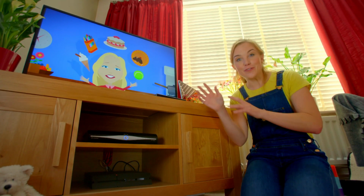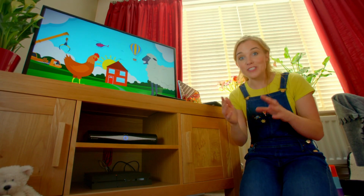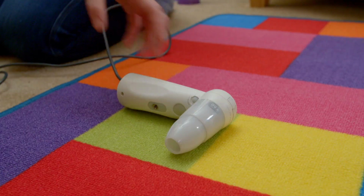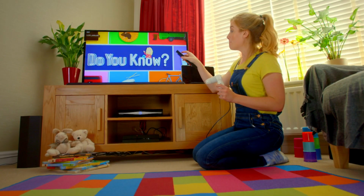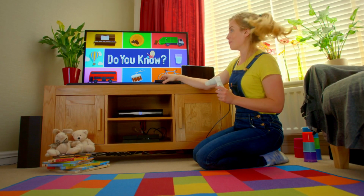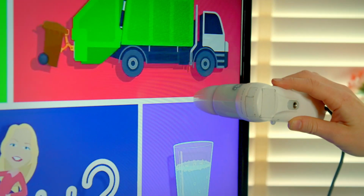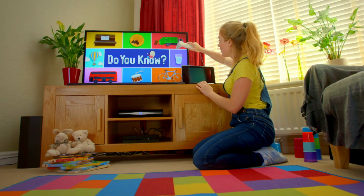You should never sit too close or try to see the television pixels yourself, so I've got my special microscopic camera to look closely for us. The microscopic camera can see really tiny things and make them look much bigger. Let's use it to see if we can see the lights that make up a pixel on a television screen. But first, I'm going to pause the picture so that it stops moving. Now, let's put my microscopic camera on this white area just here and have a look at what we can see. Wow, look at that.